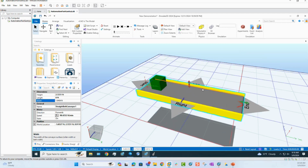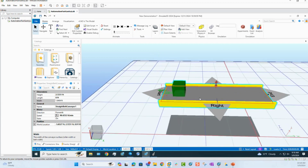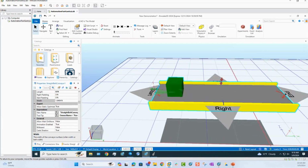So those are some properties of this conveyor. But when I dig deeper into the properties, this is the short list, and we can control what's in here from the full list. And now this is the full list, right? So these are parametric. Everything's driven through these properties.